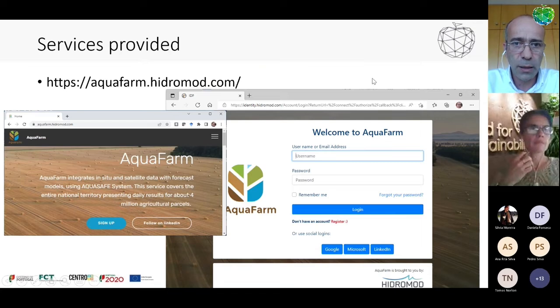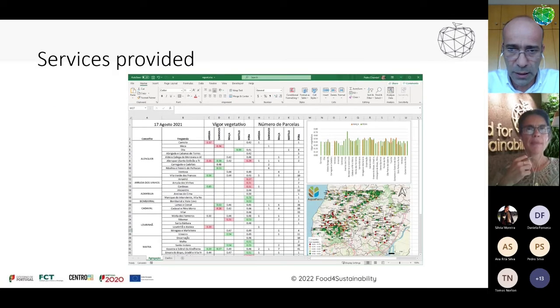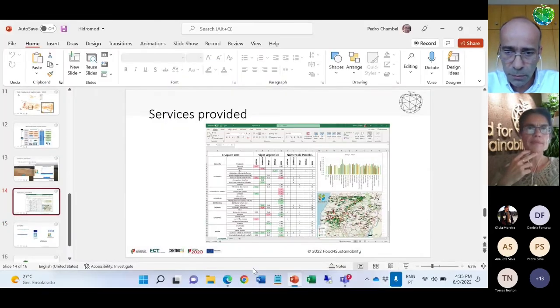And so if you want to see what we are doing, you can go to aquafarmhidromod.com and sign up, and you can see some data that is already available. An example which is not there, but that we also produce with our results, is Excel files, which for a technician is very good, because we can put all this information into a very simple Excel file where an association of farmers can see what is happening in a big region in a very condensed periodic report that they receive in their email.